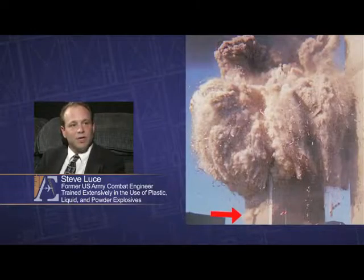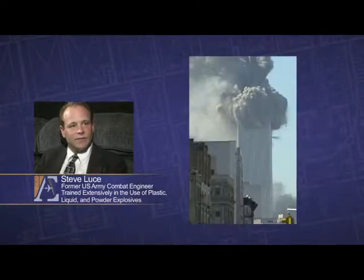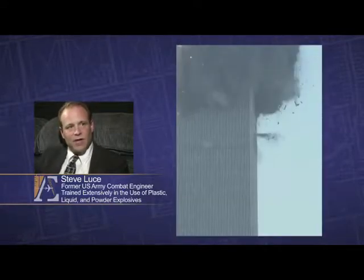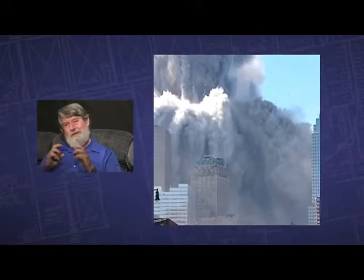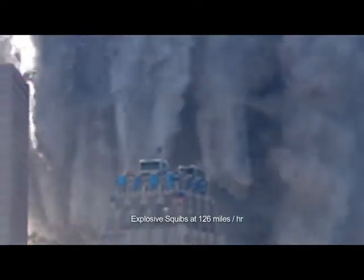The individual explosions that I noticed 20 and 30 and 40 stories below the collapsing structure. And naysayers tend to say, well, that's just air being blown out the windows. I mean, it doesn't really work to say it's just air pressure. And I estimated these are coming out faster than 100 miles an hour.